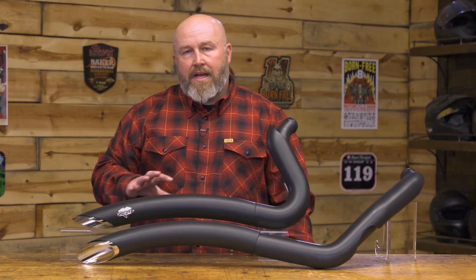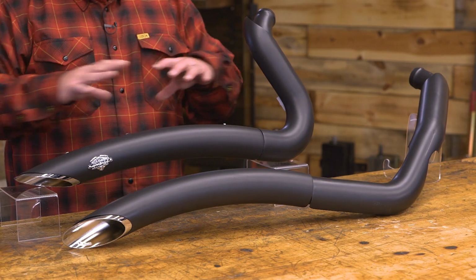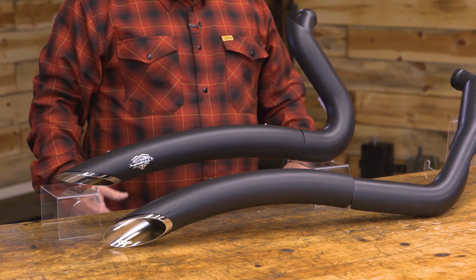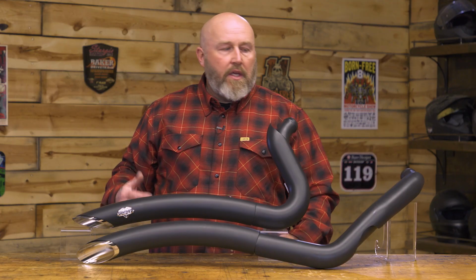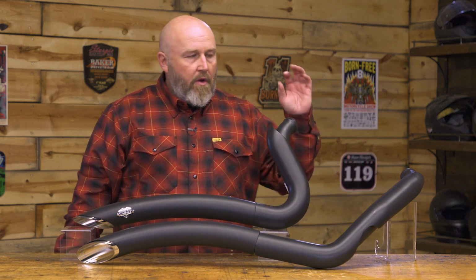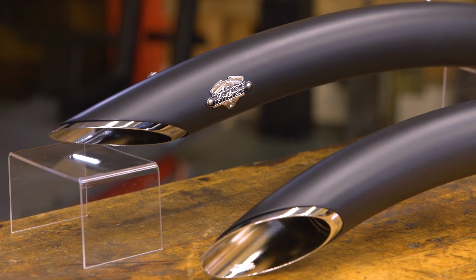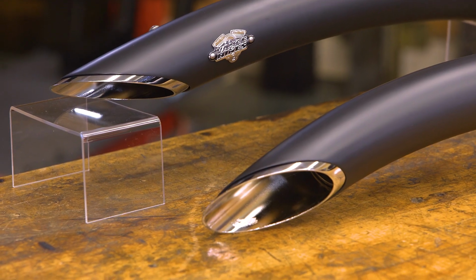Next is the Vance Hines Big Radius 2x2. Now you get all of the options that normally come standard on Vance Hines pipes. You get full coverage 2.5-inch heat shields. You get your O2 bungs to run either wide bands or narrow bands. You get your option of black or chrome. I actually really like these black ones because it has the chrome tip coming out of here.